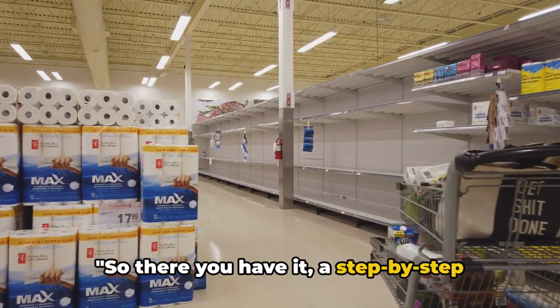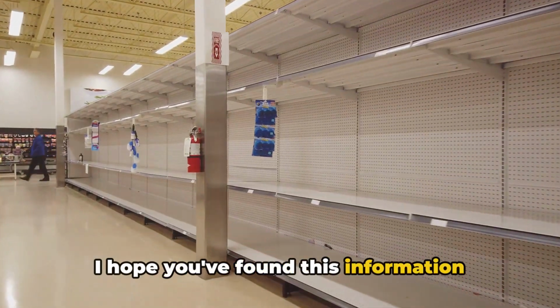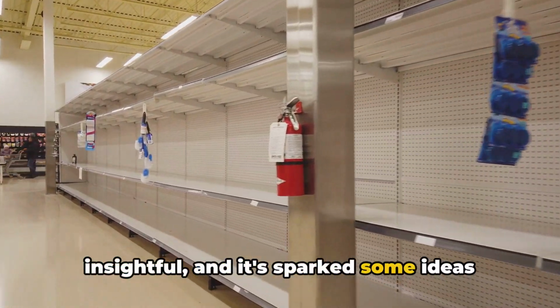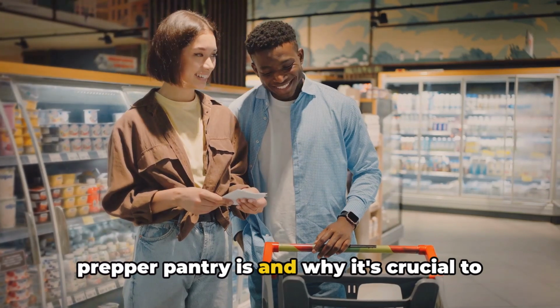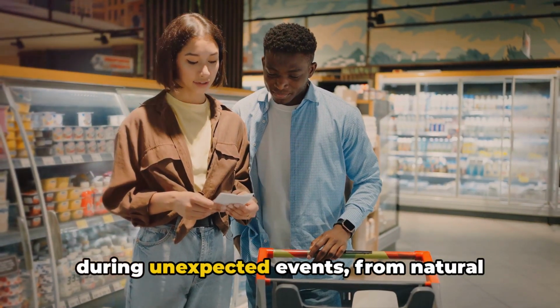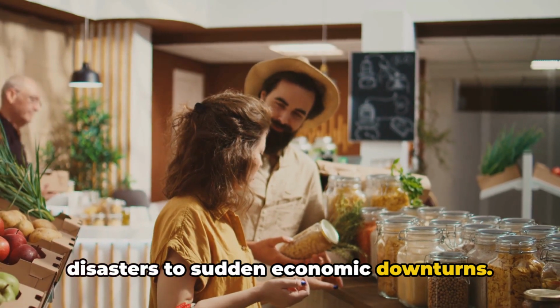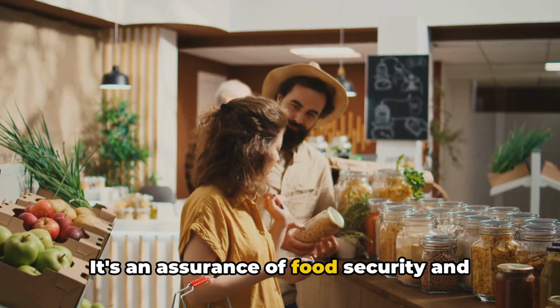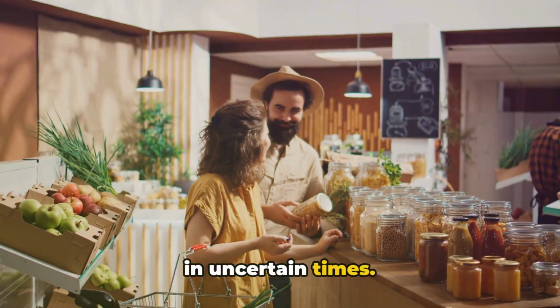So there you have it, a step-by-step guide to stocking your prepper pantry. I hope you found this information insightful and it sparked some ideas for you. We began with the basics of what a prepper pantry is and why it's crucial to have one. We talked about how it's your lifeline during unexpected events, from natural disasters to sudden economic downturns. It's an assurance of food security and self-sustainability, a beacon of comfort in uncertain times.